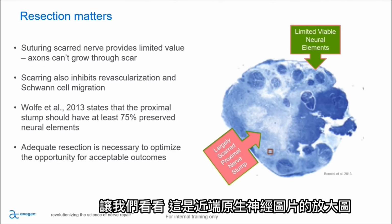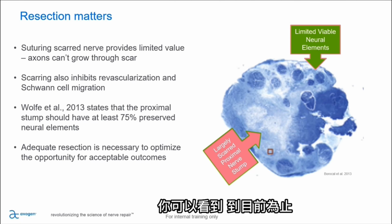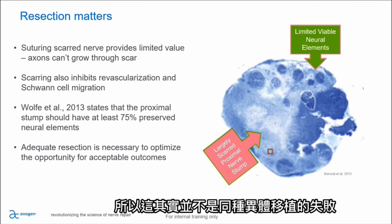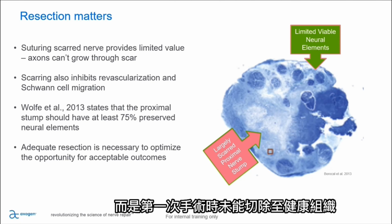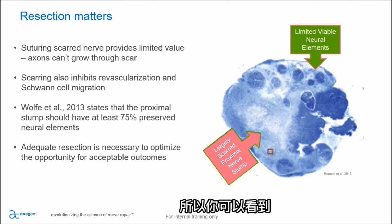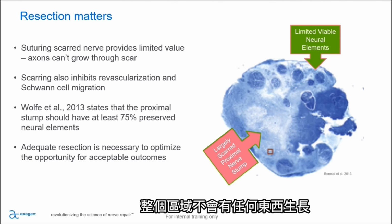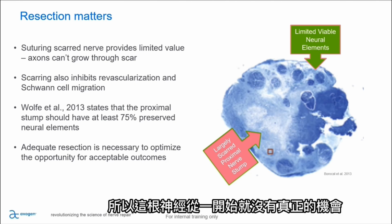So let's look. This is a blow up of the picture of the proximal native nerve. And what you can see is that by far the majority of this nerve was composed of scar tissue. So this was not a failure of the allograft, but a failure to resect back to healthy tissue during the first surgery. You can see these fascicles up here are the only ones that had any chance of regenerating. Nothing was going to grow through this whole area. So this nerve never really had a chance to begin with.